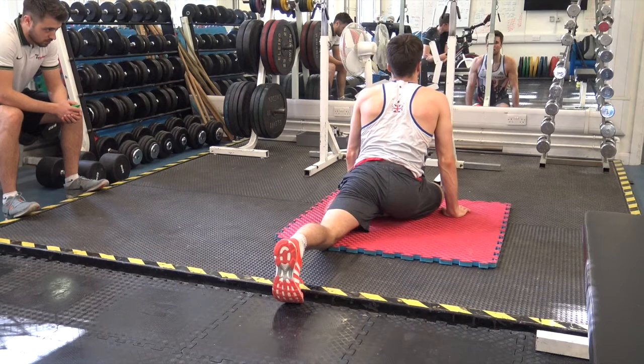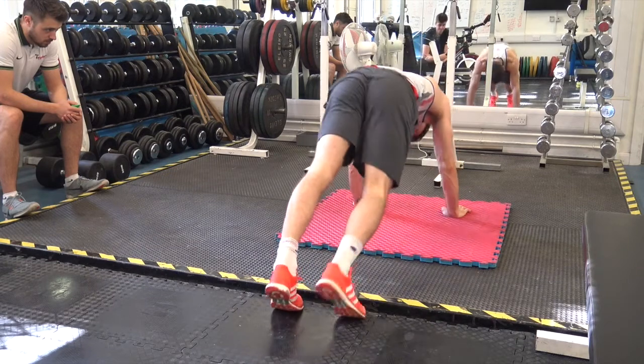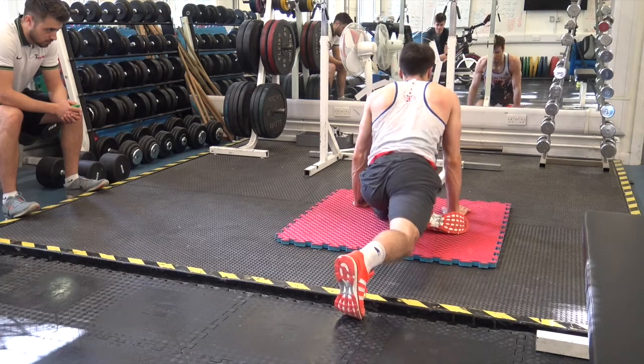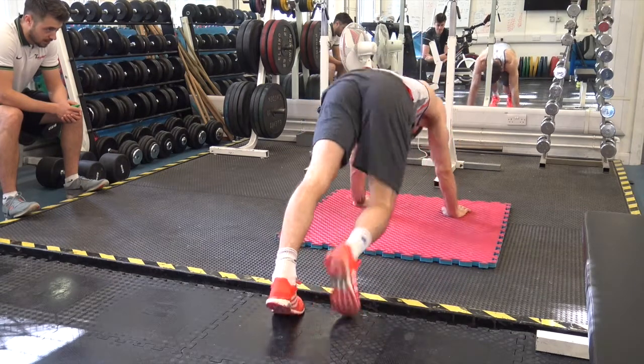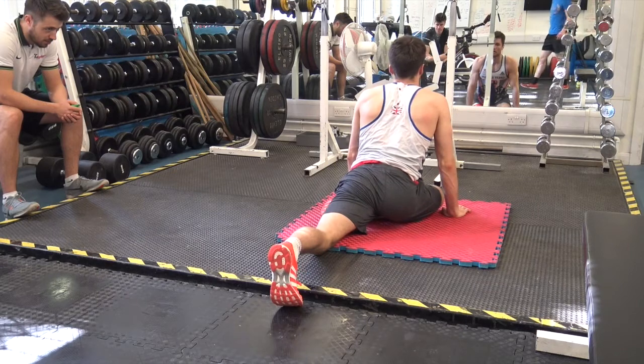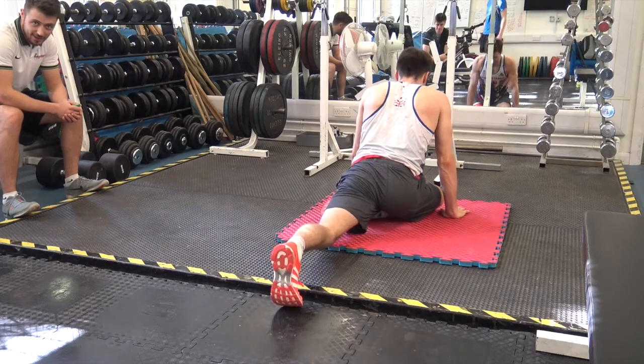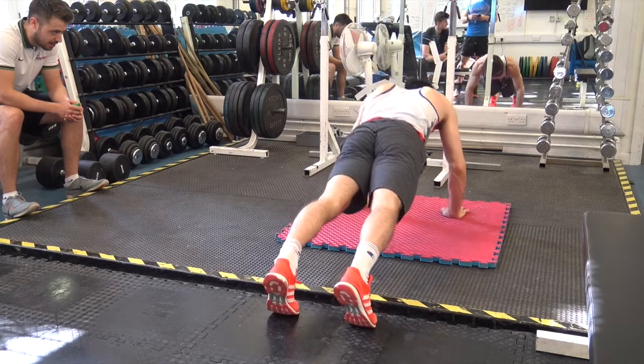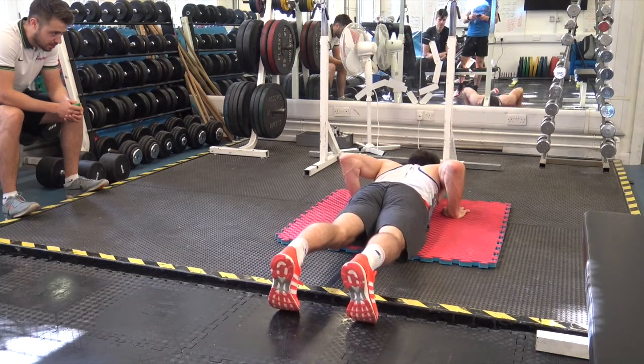And this, the little hip hike and stretching of the hamstrings and the calves, something that Anthony actually does himself, and something that I've picked up on as well. We must have got that from the great team down at GB Boxing. We then transition this into yoga press up.